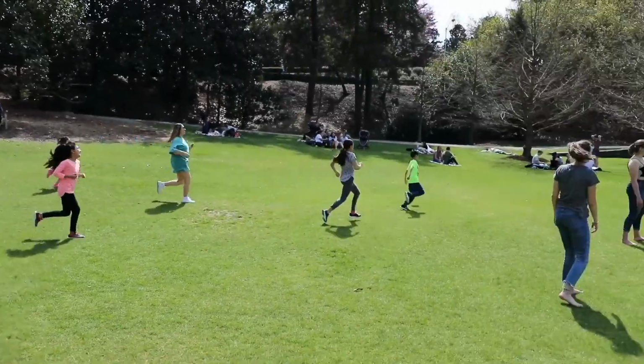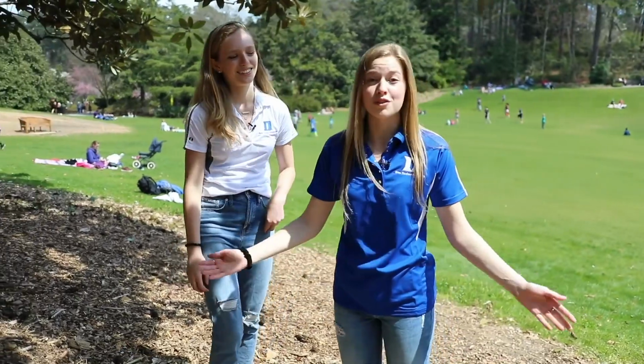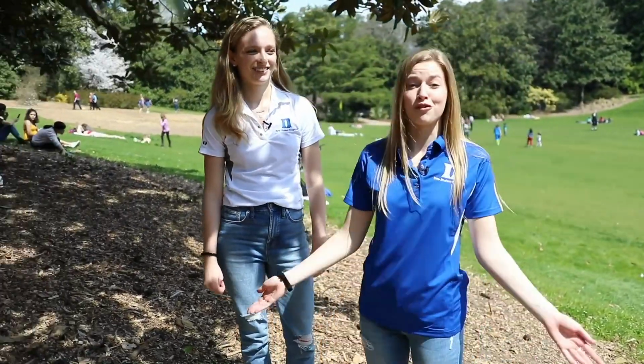This nice grassy open space is awesome to come out here and read a book, have a picnic, chill on a hammock like they are. Students do all sorts of activities out here. You'll see people throwing a frisbee, kicking a soccer ball, doing yoga, all sorts of things.